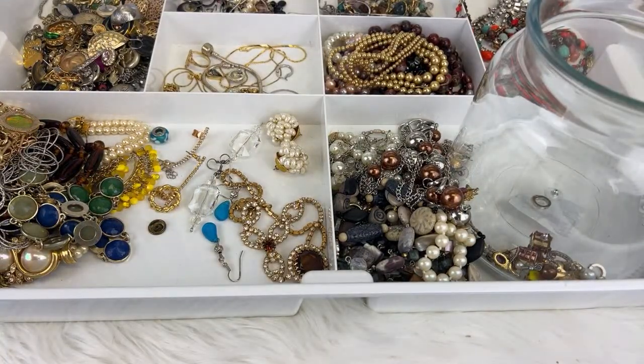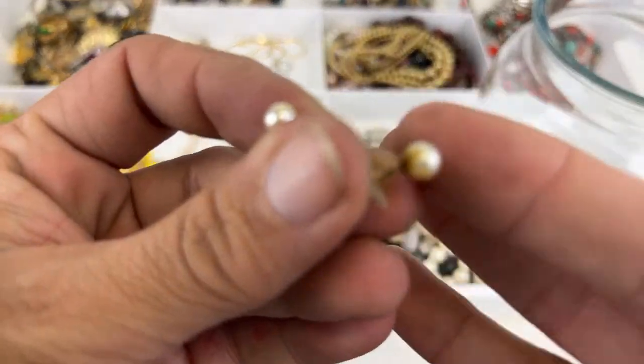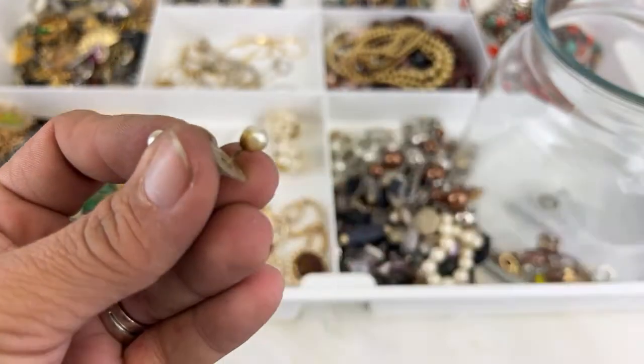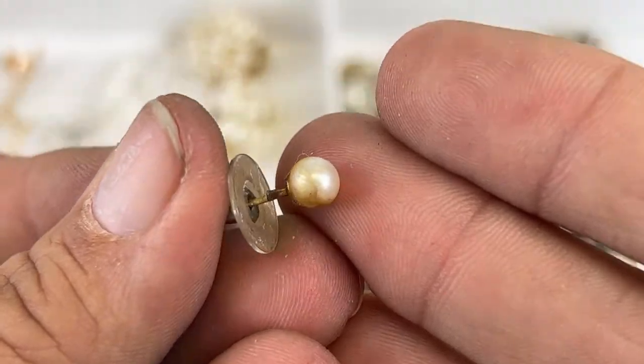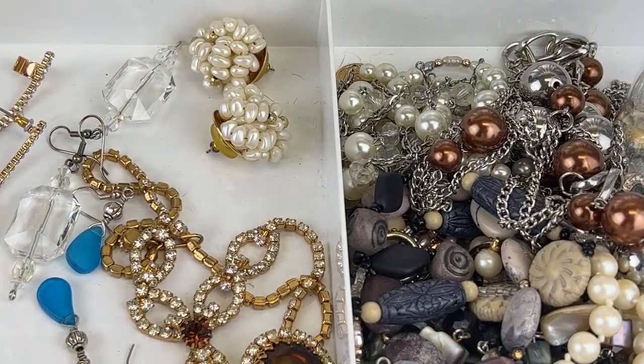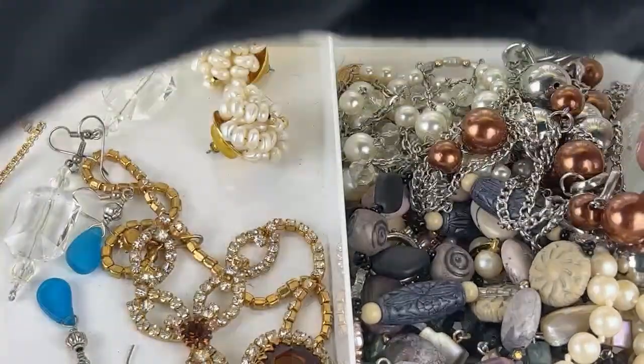Ooh. The pearls, can't tell if they're marked. This one is so disgusting. I want to throw up. Can we just look, I have to share the grossness with you. Look at how, I just hope something spilled on that, and that's not from somebody's ear, but I think that's real. Oh God. Yuck.